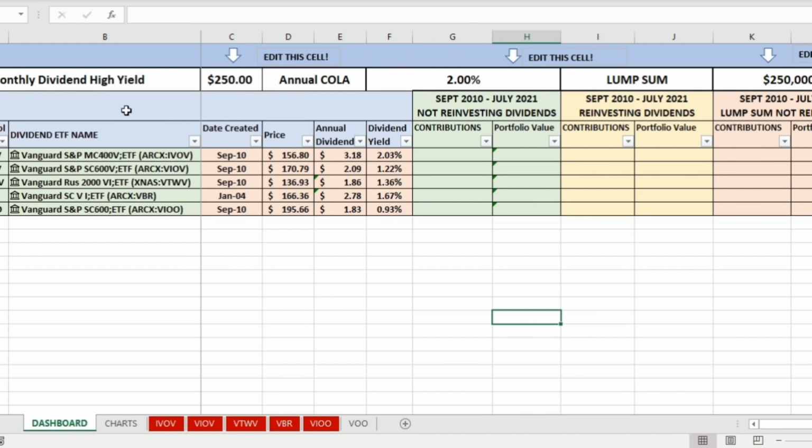And if you look right up here, we've got our inputs. We've got our monthly contribution amount. We've got our annual cost of living adjustment, how much we increase that monthly contribution every single year. And then we have how much we are investing as a lump sum, $250,000. All right, let's take a look here.